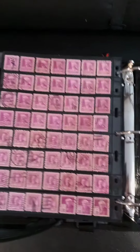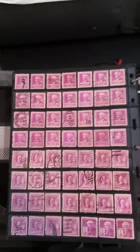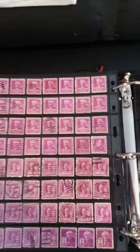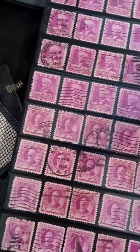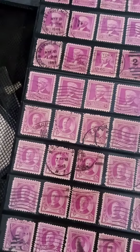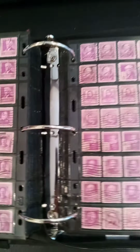So, after I display them, I can come back with my perf gauge. And once I do that, I can tell if I have rare variations and things like this. And these are always good for being able to tell which perfs you have on which stamp.